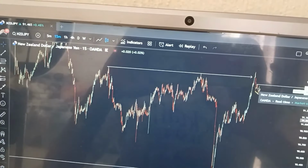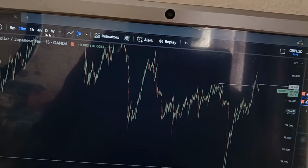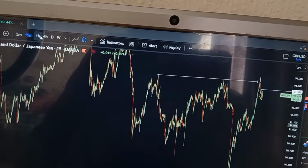So let me just explain quickly what I'm seeing. So let's start off on NZD JPY. So let's go to the 4-hourly time frame.